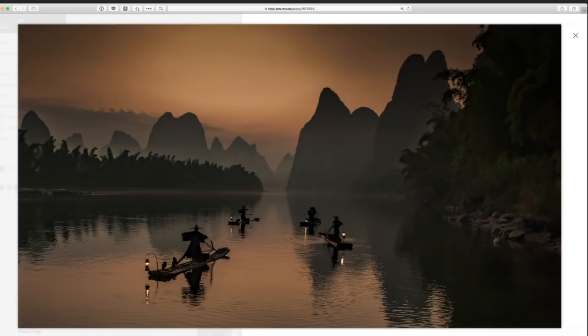But this is an amazing shot. Actually, Peter has a 40 or 60-inch print of this hanging up in his office, or one similar to this. I think I saw this. Yeah, it's beautiful.